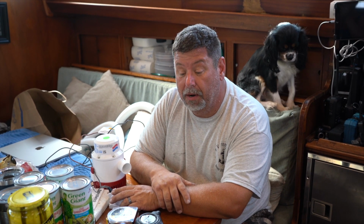I got up. It was towards the aft of the boat, so I went and opened the engine room because that's where I've been doing some work. And what is the biggest fear that everybody has on a boat? What is the worst thing that could possibly happen? Fire. So I opened the engine room and I was greeted very graciously with a wall of smoke.